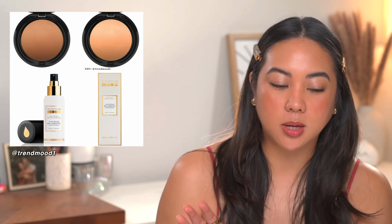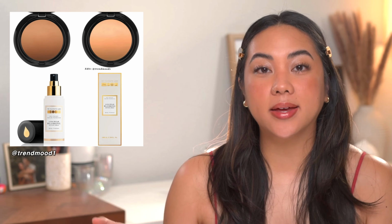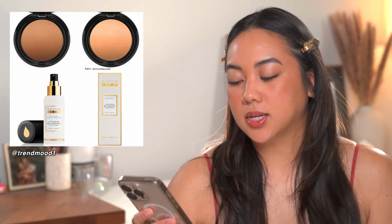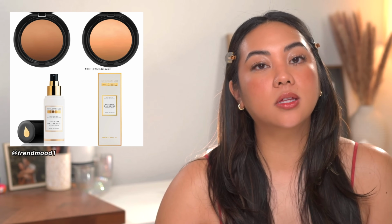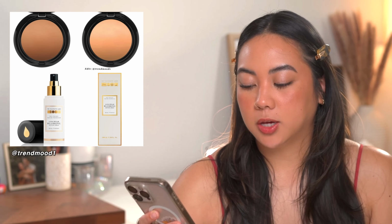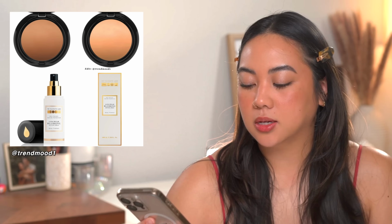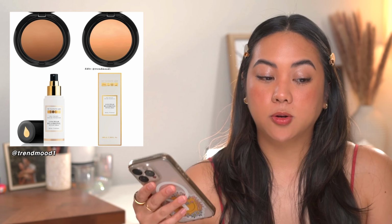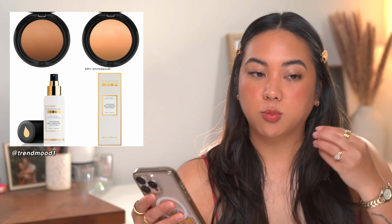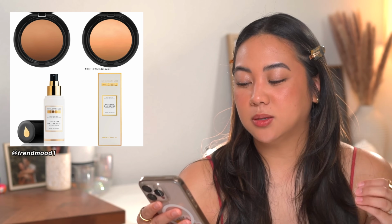So Pat McGrath is coming out with a new setting spray and more shades of the under eye powder. I'm kind of like, dang, finally. The setting spray looks nice, but specifically the under eye powder, this has always intrigued me. I've always wanted to pick one of these up, but I just can't justify it for the price, if I'm being honest. This always looks beautiful when I see people apply it and their under eyes look so blurred and airbrushed, almost like there's a filter there. So I'm always tempted to pick it up.